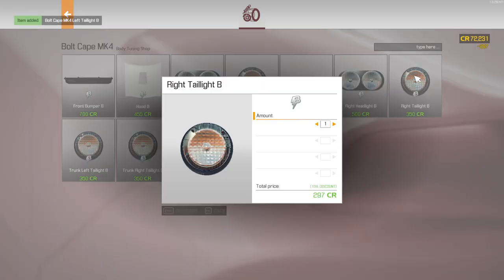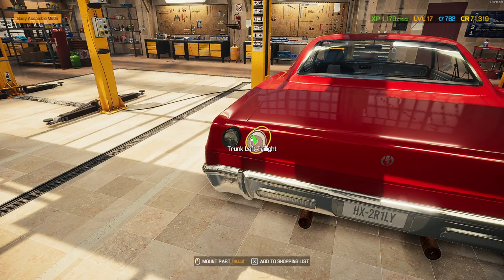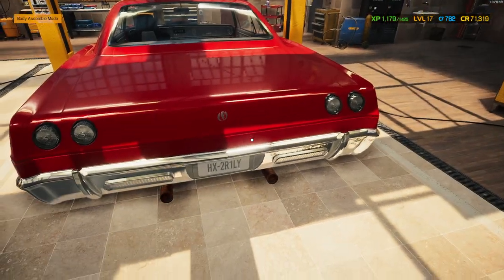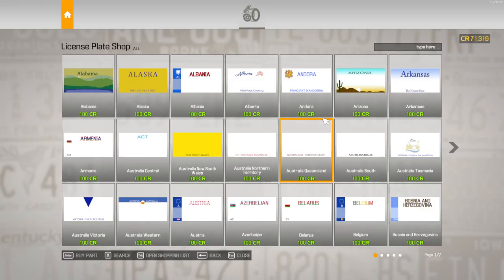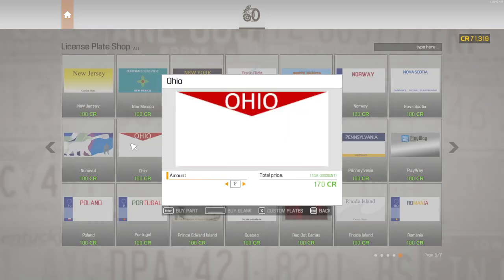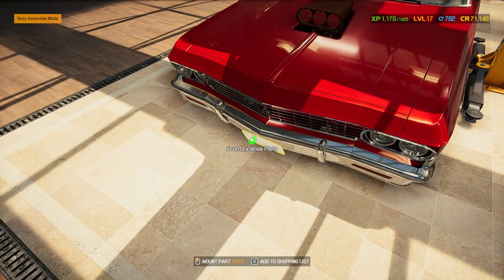Tail light A, tail light B, trunk light. Trunk light, okay. Tail light, trunk light. Trunk light, tail light. Okay, there we go. And license plate. Let's see. What would be nice? Ohio? Alright, there we go.